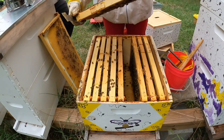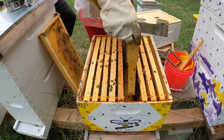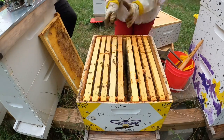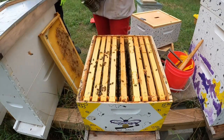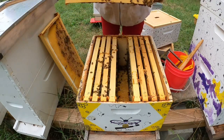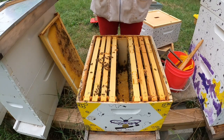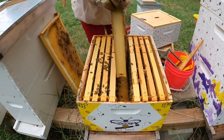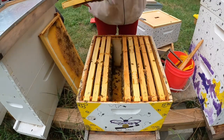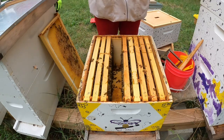So there's nothing down on this bottom right hand side. It's all polished cells. It's bee bread and nectar and honey. You got honey, nectar, empty cells. Same thing. Honey, nectar, empty cells. Empty cells, nectar, and honey. Get a little worried here.